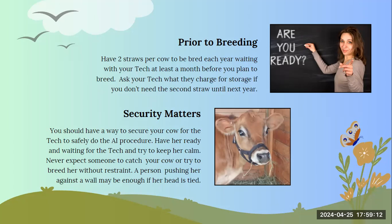Okay, so prior to breeding, before you even start to breed your cow, we recommend having about 2 straws per cow before you're going to breed her. You want to talk with your tech to make sure that they're available. For one thing, you want to make sure that you're on their schedule, and they plan to be ready to be at your farm the day that she is in standing heat.